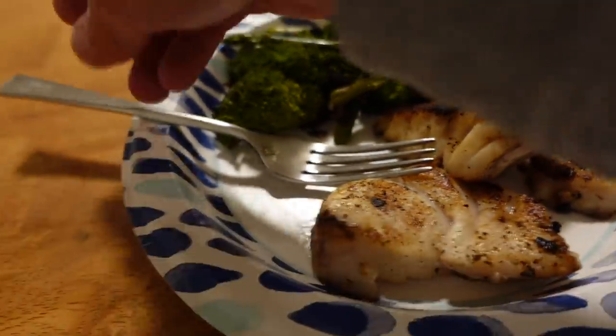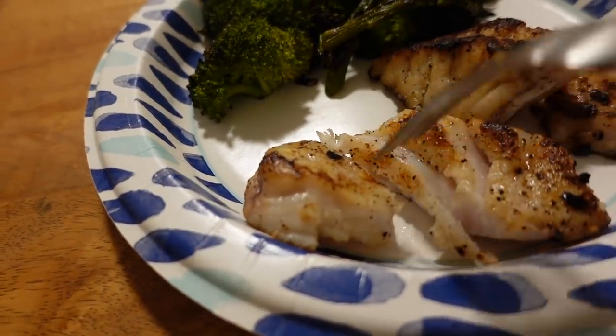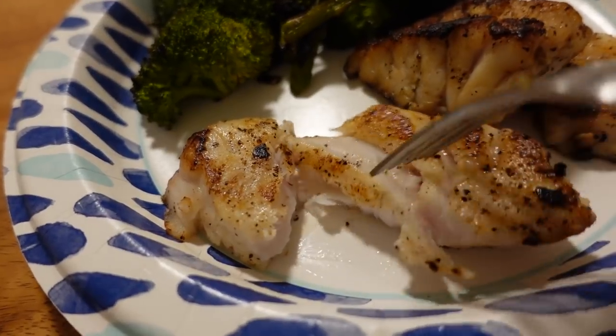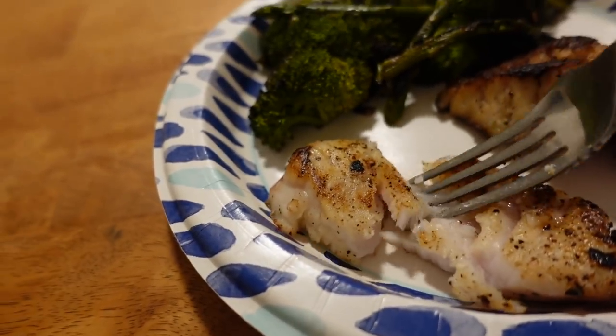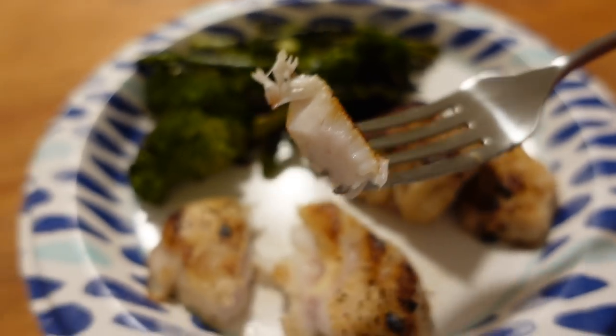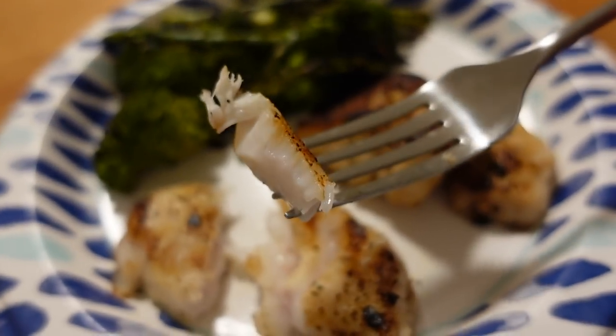Oh, it's beautiful. Let me just cut into a little piece of this for you. Look, see how easily it just cuts. Oh my gosh. Look at that. Let's get a little piece of it for you. It looks almost like crab. Lobster meat, yeah. Or something. It's kind of stringy.